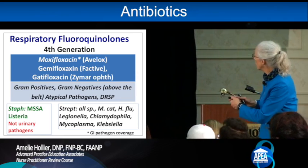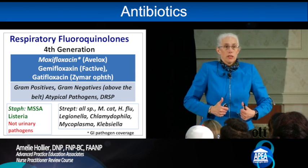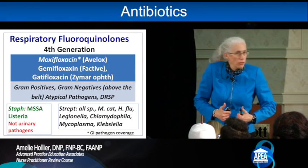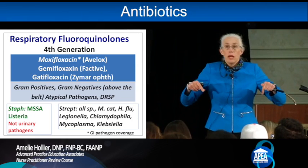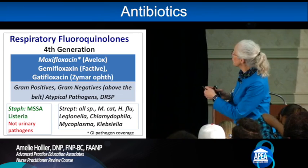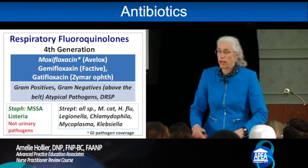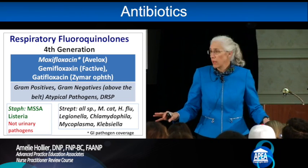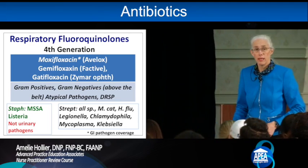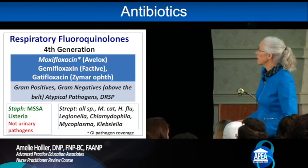But look, they do a good job of killing gram-negatives above the belt, like Haemophilus influenzae, H-flu, all right? They don't do a good job of killing gram-negatives below the belt, which is why you would not use a 4th-generation quinolone like Avalox or Factive to treat a urinary tract infection. They don't have indications from FDA for that, and that's exactly why. Everybody with me? Is that a yes? Yes? All right, kind of.